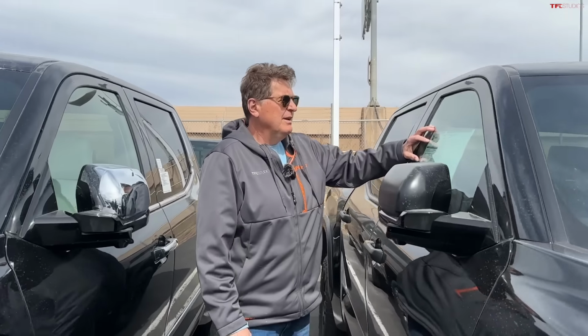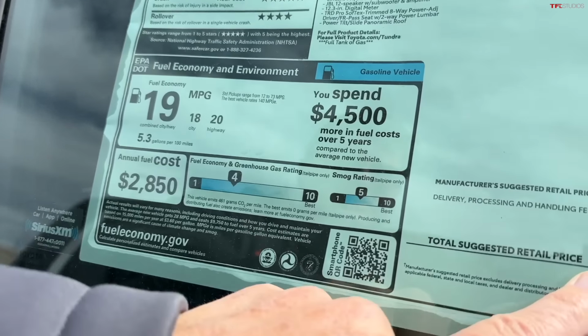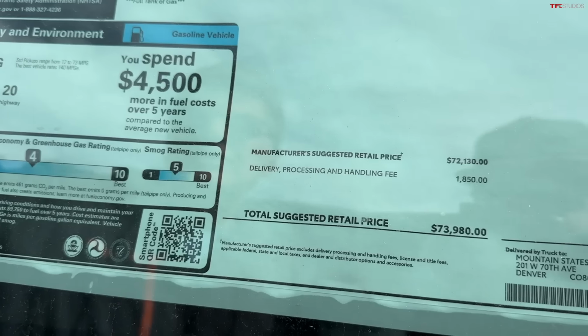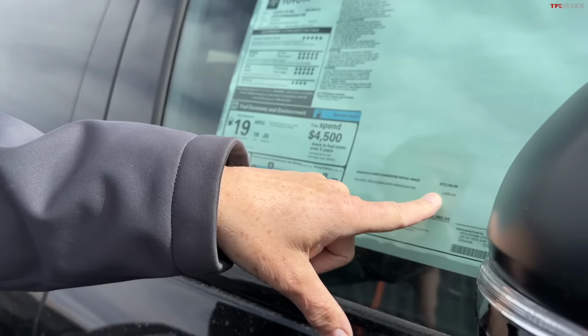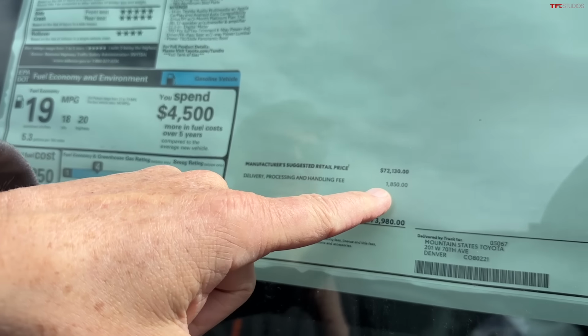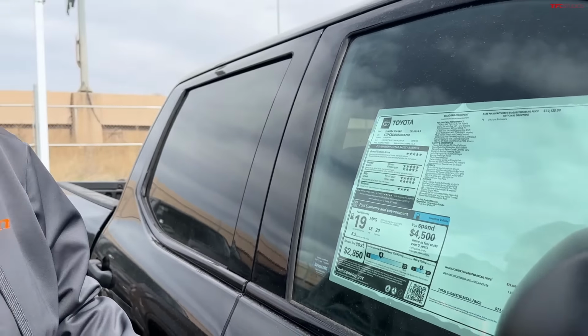So now we're getting a little cheaper. We've gone from 80, basically 1,000, to $73,980. Yeah, that's getting better. Now, I did say they didn't charge a dealer handling fee, but there is a delivery process and handling fee of $1,850. Well, that's the manufacturer. That's the shipping and handling. Exactly. So I didn't want people in the first comment being like, hey, I thought you said there was no dealer handling fee. All right.